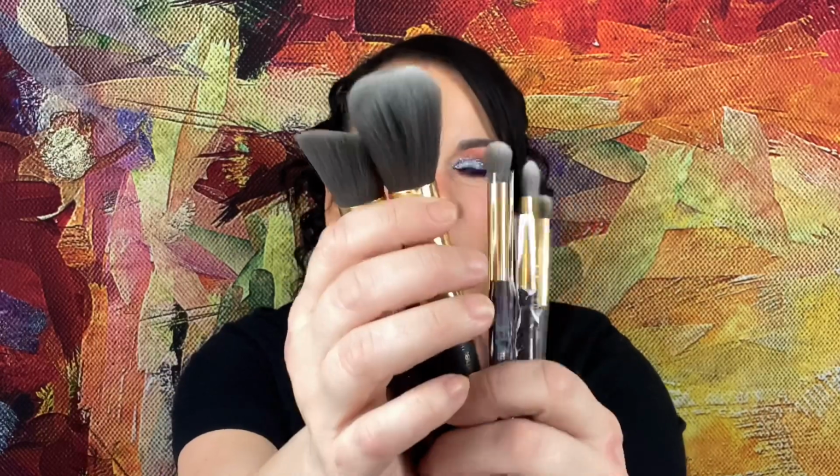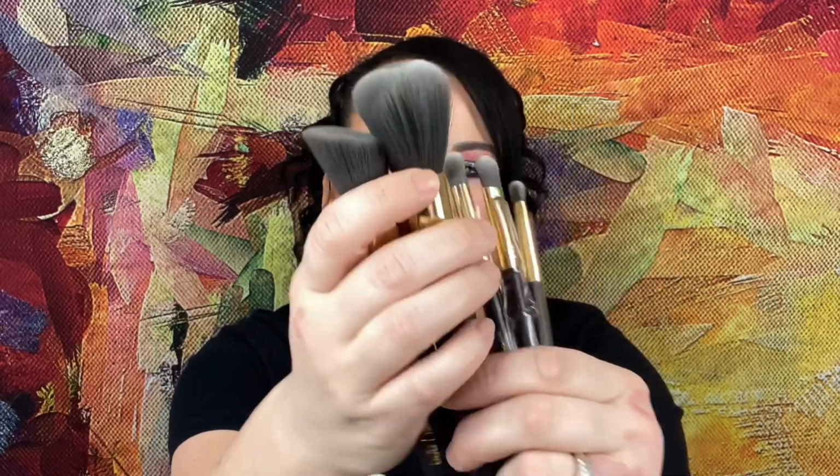So this one was a powder brush. This is a contour brush. And then we have 3 eye brushes right here. And again, I don't know if I would pay $55 for this set, but that's just a personal preference. I don't know. Let me know what you guys think.